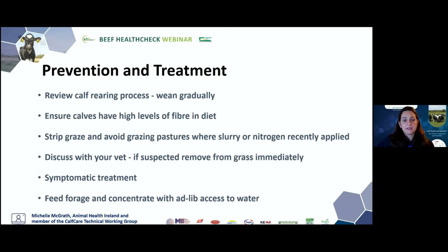Another thing that's important is to ensure calves have high levels of fiber in the diet. Because of the way calves graze, they pick the nice bit of the grass, the leafy grass, and leave the stem. So one way to overcome this is to strip graze, and also to avoid grazing pastures where slurry or nitrogen have been spread recently, because this will increase the ammonia levels of the grass.